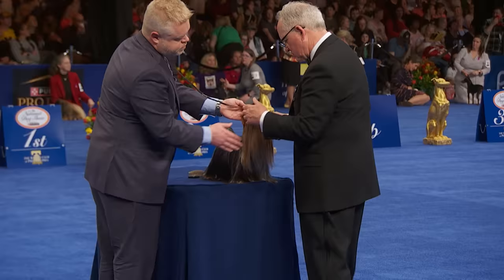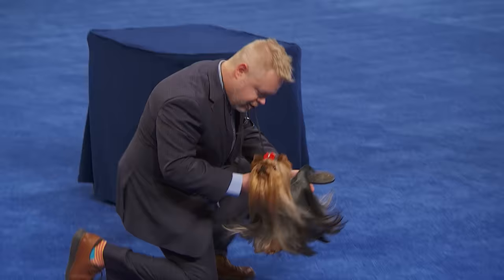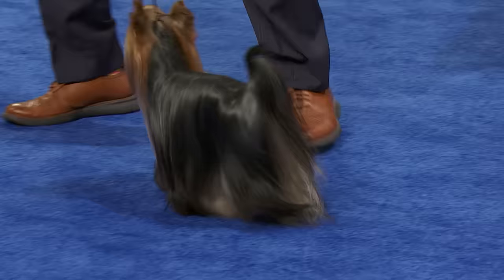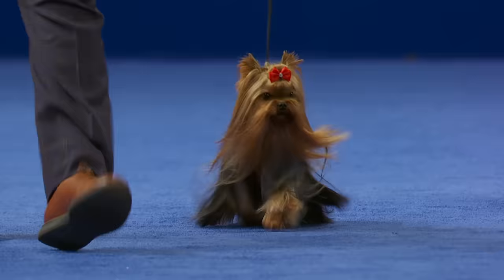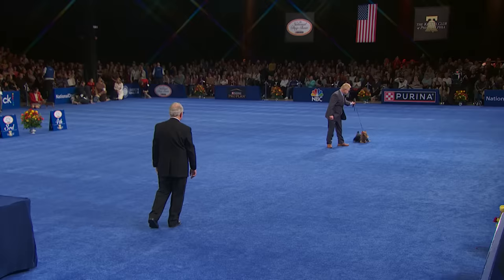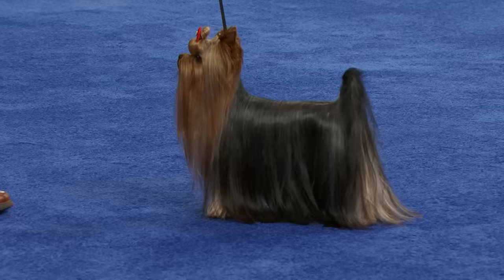Let's see the bite, please. Yes. Good. Down to the logo and back. Yorkshire Terrier. Okay, right around.